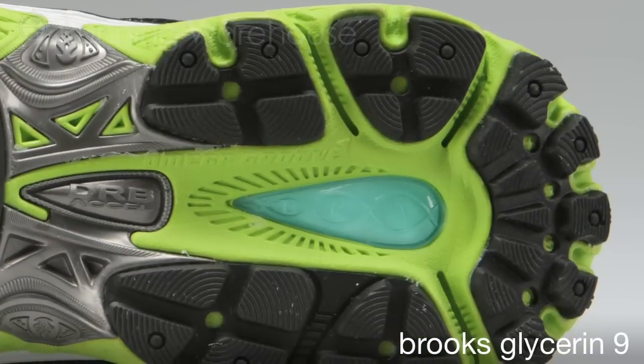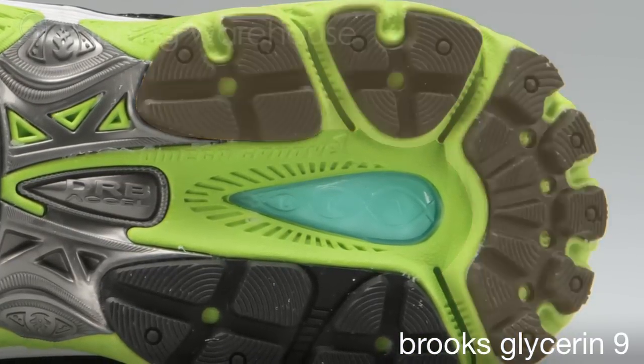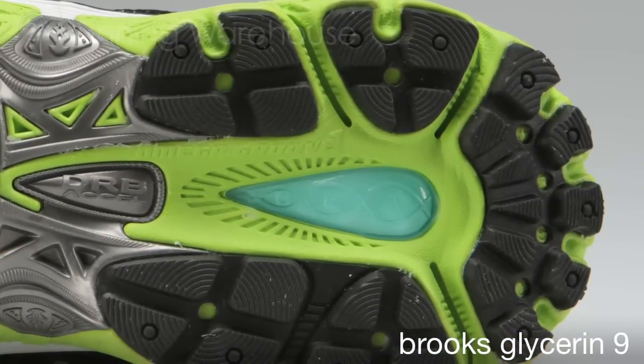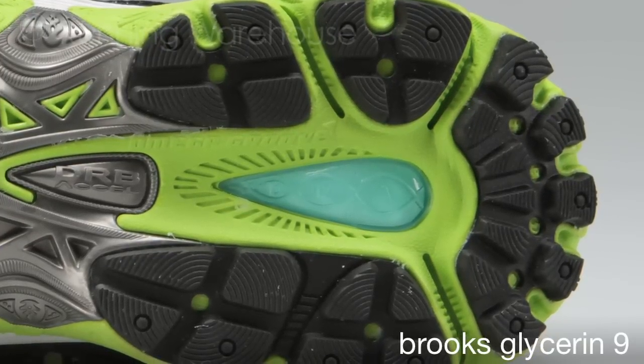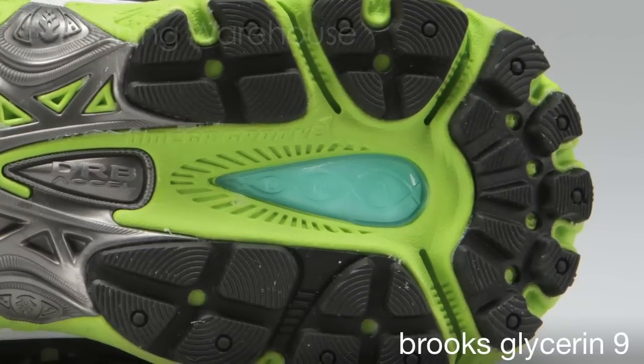We've also enhanced the Caterpillar crash pad on the lateral side of the heel. This adds for a really nice lay down in the heel area. It disperses the impact at heel strike and makes a really smooth transition from heel to forefoot.